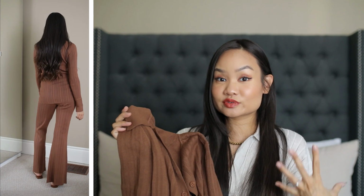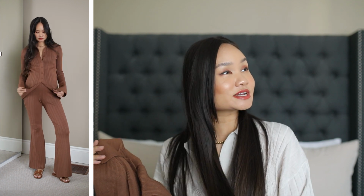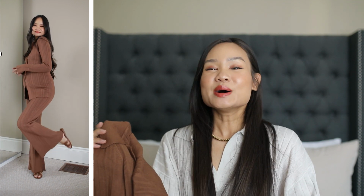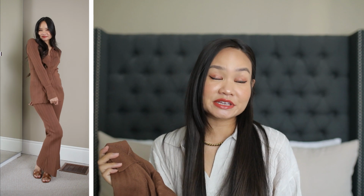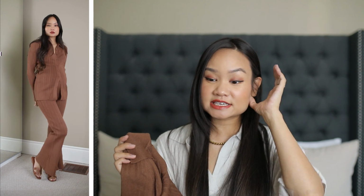If you're somebody who likes rich, deep colors, then I would recommend going for this one. If you prefer more neutrals, then maybe go for the beige one, or better yet, get both, because then you can have the best of both worlds. That's perfect for me. But I did get both, and I don't think I really need to keep both, so chances are I probably will stick with the brown, just because when it comes to beige stuff, I'm too much of a klutz and I know I'm going to stain it, or I'd have to plan around what underwear I'm going to be wearing so it's not see-through.